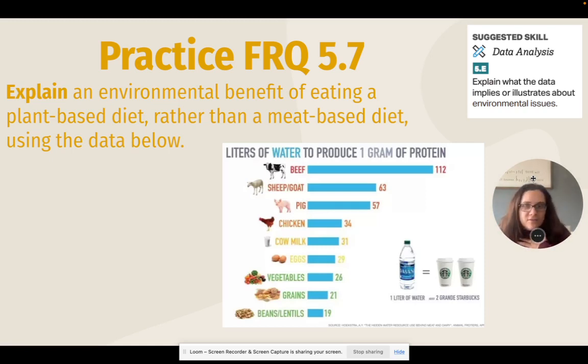Now, I'm not making you do sample FRQs for these, but if I were, this would be something to think about: an environmental benefit of eating a plant-based diet rather than a meat-based diet. Energy, land, and water are all important, and beef is at the top of the list for being inefficient for all of them, unfortunately.